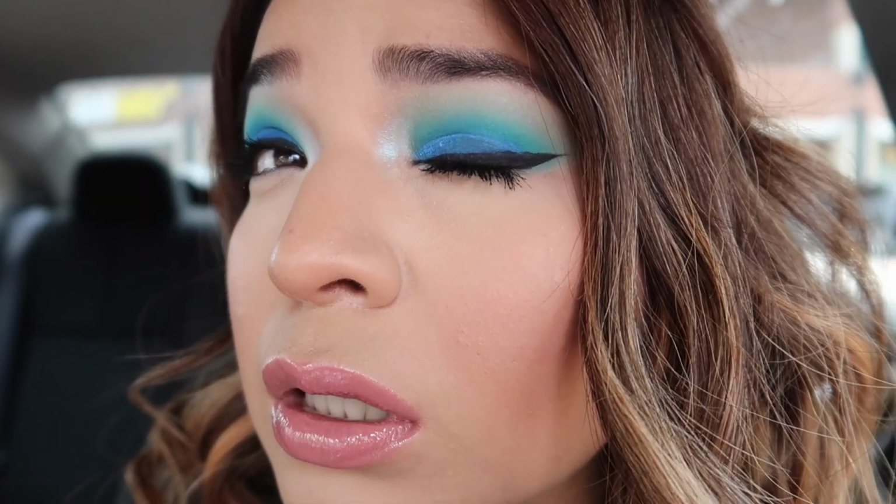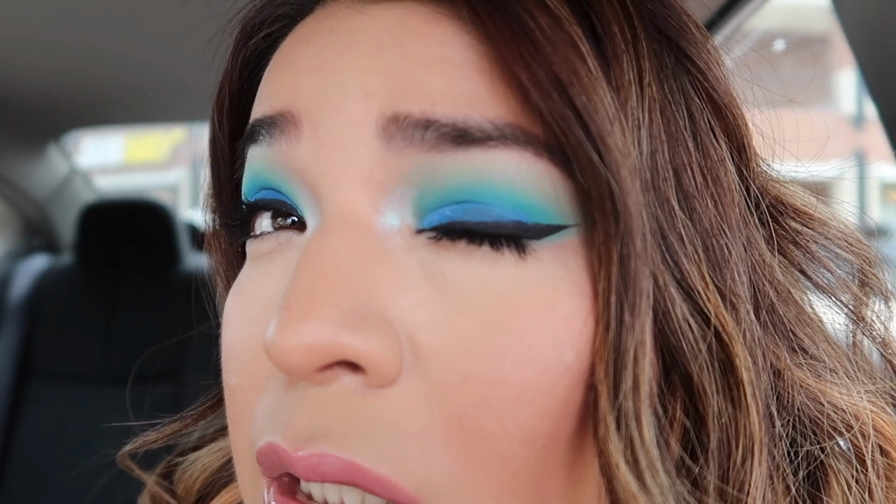Here's the finished look. I had to run out of the house earlier because I needed to go pick up a friend. But yeah, here's the look in natural lighting. Eyeliner, completely ignore it. I was in a rush, so my liner is a little choppy at the top and probably very uneven. But the idea is just to add a winged liner. You can see it's very choppy. But let's look at the blend.